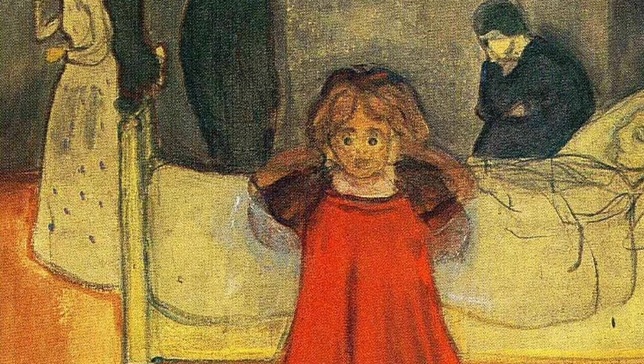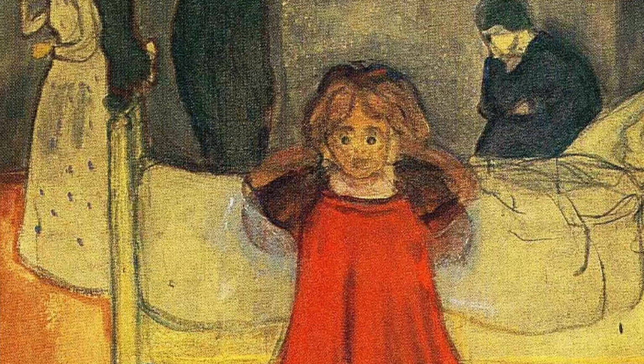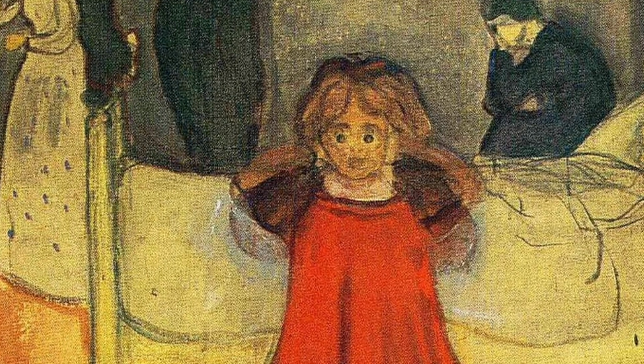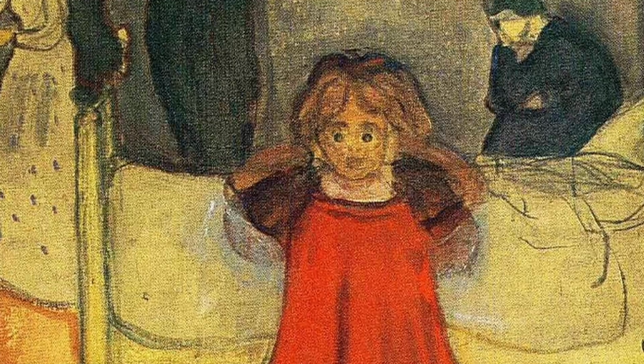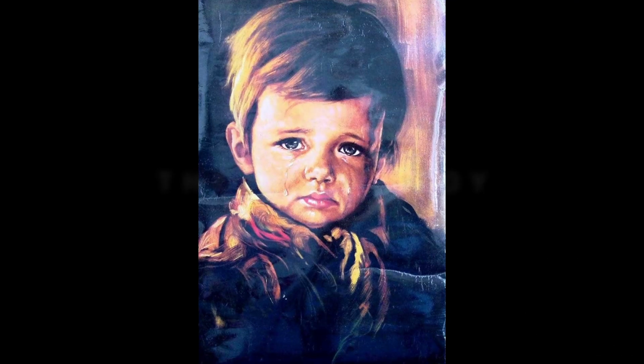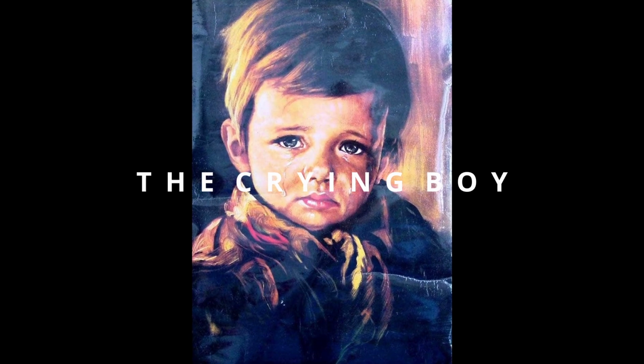Should also note that in Death in the Child, the mother's bed and the girl's head create a tangent. The composition is overall better in Dead Mother and Child, but the lady in the background with the missing hand is annoying the hell out of me. So, D tier. No, you know what? Fuck that. F tier.